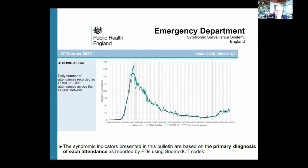So using that definition, that codes for that SNOMED very quickly produced for COVID, this is the figure that you can see. They were able to detect very, very early in the pandemic the increasing number of cases, and now they are detecting the second wave, not so impressive as the first one.